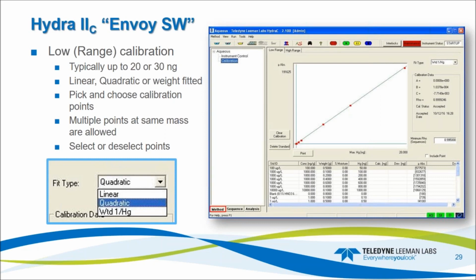You can run linear, quadratic, or weighted fit, and you can pick and choose calibration points, and you can have multiple points for the same mass. That's allowed. It's not an issue. And then you can select or deselect points. And here you can exclude or include points. You just highlight the standard that you want, and then once you do that, another option opens up where you can exclude.